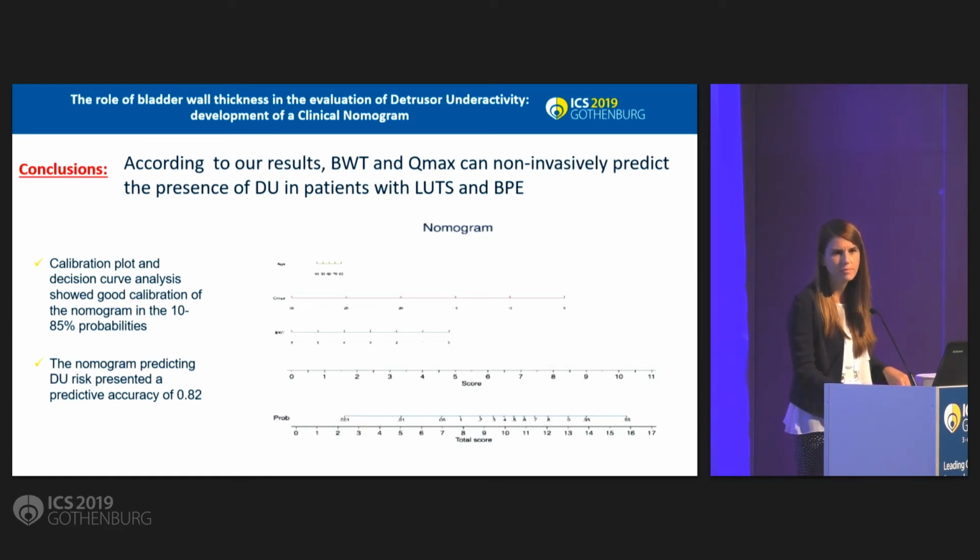Did you take out the Detrusor overactivity from your analysis? Because greater bladder wall thickness occurs in that group, so it may confuse your results. We did ask the patients, but we did not report it in the last analysis because we didn't have the report for all the patients. Since we prefer to analyze just the data that we have complete for the patients, we excluded the overactivity data because they were not enough for all the patients.